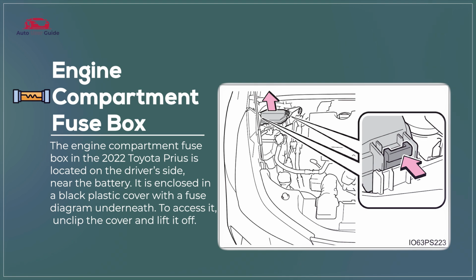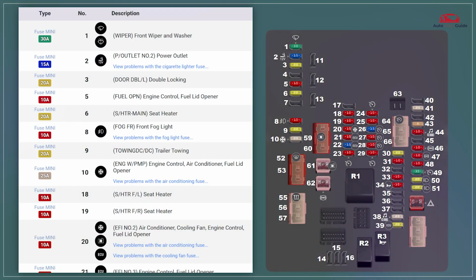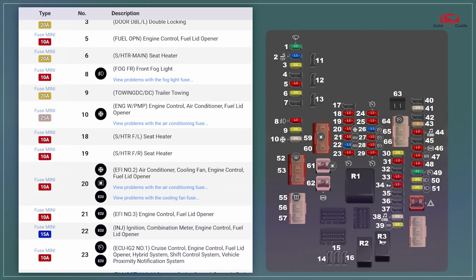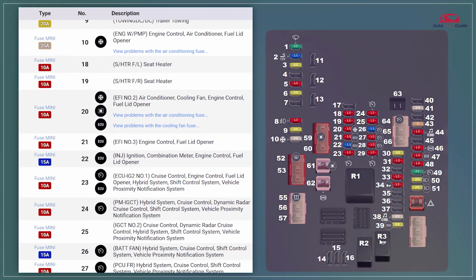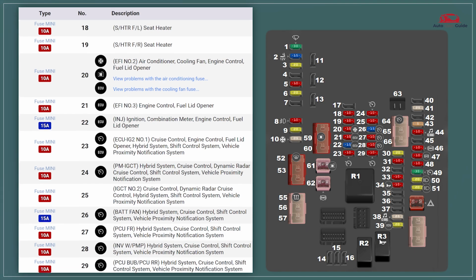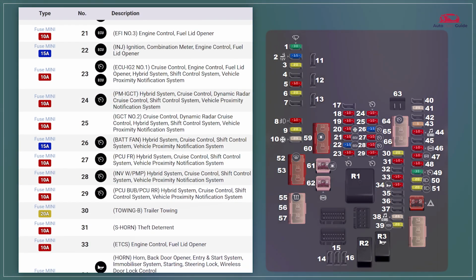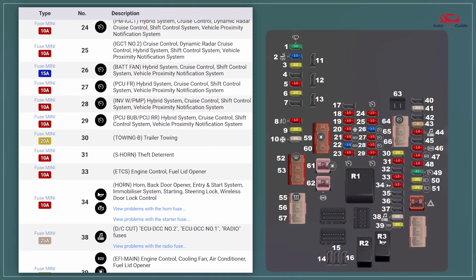Engine compartment fuse box. The 2022 Toyota Prius engine compartment fuse box protects essential systems like the engine, headlights, and cooling fans. It is housed in a durable plastic cover with a labeled diagram for easy fuse identification. The box contains high amperage and standard blade fuses to prevent electrical overloads and short circuits.